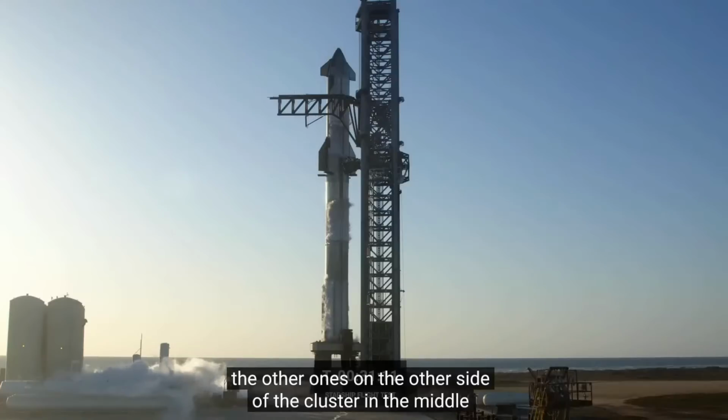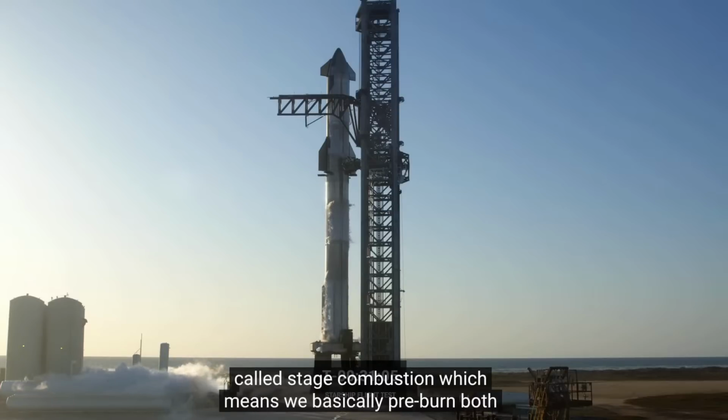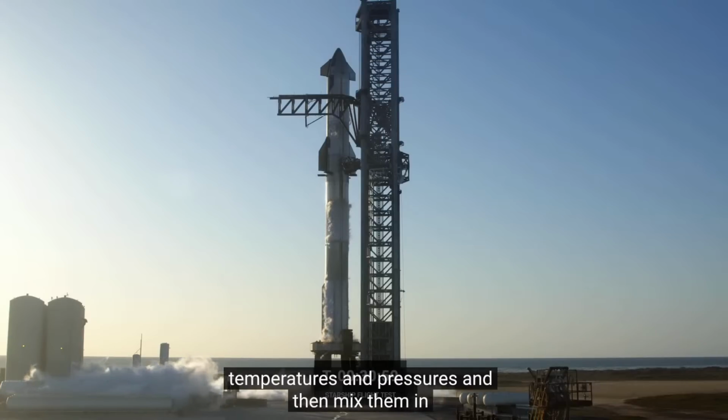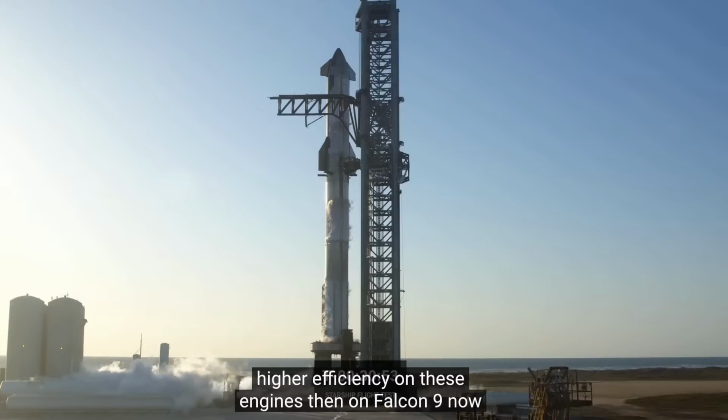So Raptor's a little bit different. It uses something called staged combustion, which means we basically pre-burn both the fuel side and the oxidizer side, and then get those up to the right temperatures and pressures, and then mix them in the combustion chamber. It allows us to get higher thrust and higher efficiency on these engines than on Falcon 9.